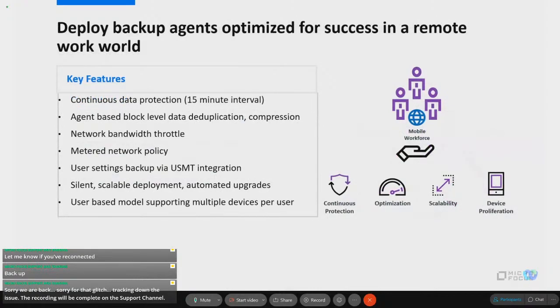So the next step here is, okay, we've deployed these policies. How do we make sure that those policies are actioned upon? And that's where our backup agents come into play. We deploy an agent on each protected device, and this agent runs a continuous mode of backup. So there is absolutely zero end user interaction with the software here.